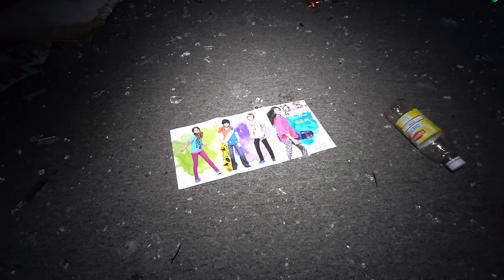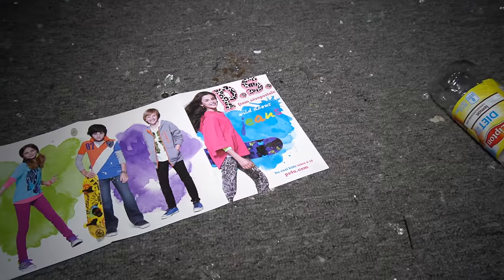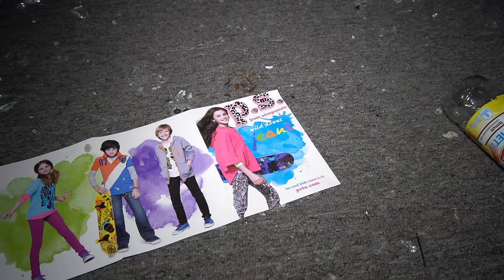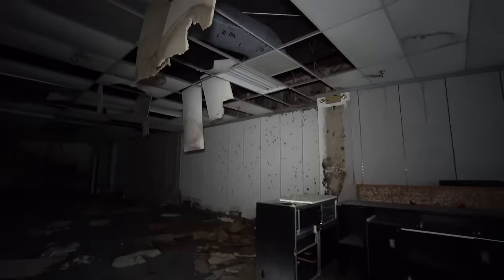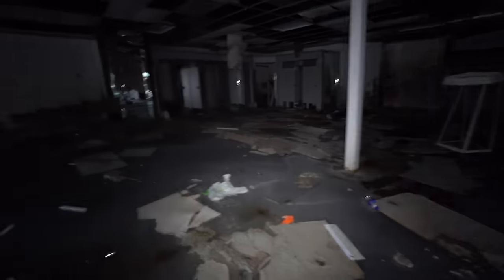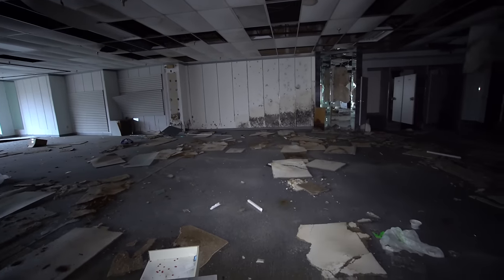Aeropostale. PS4U.com for cool kids. Sizes 4 to 14. And this place, this one's bad. So much water damage. I just got over a cold, so I don't want to be in a moldy building for very long.